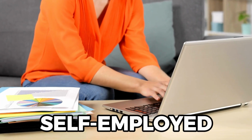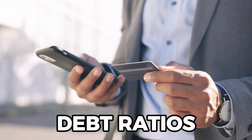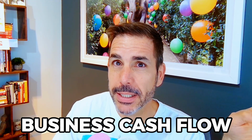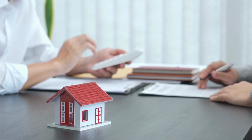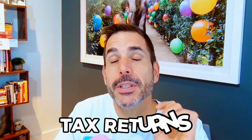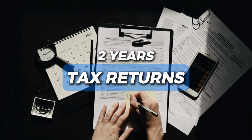If you're self-employed and looking to get an FHA mortgage, the reasons you might be looking to use FHA could be debt ratios, it could be your credit score. If your credit score is lower because of your business cash flow, which has impacted your personal finances, FHA may be the loan for you. But here's some important things you need to know about getting an FHA mortgage when you're self-employed pertaining to your tax returns. First, 2 years tax returns are going to be required.